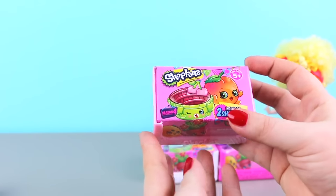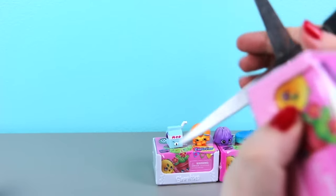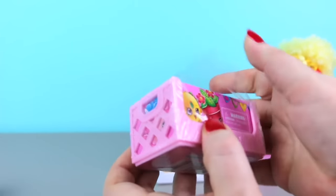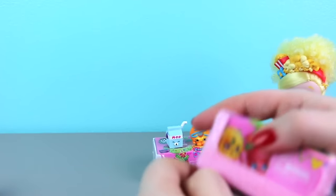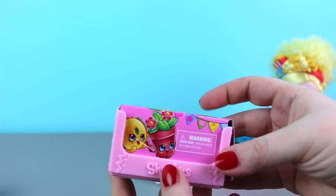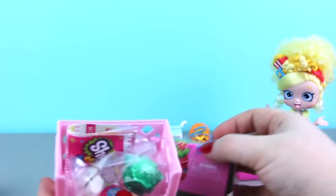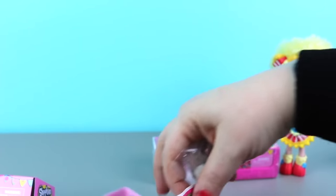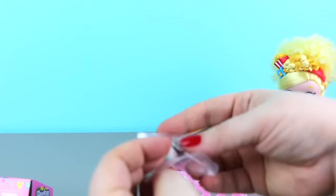All right, you guys. Let's go ahead and open up the third Shopkin box. Oh my goodness. Come on, ultra rares. Ultra rares and limited editions. We need those limited editions. We still have not found any. All right, here we go. Oh, here's some different ones. So cool. I'm so excited. All right, let's go ahead and get this one.